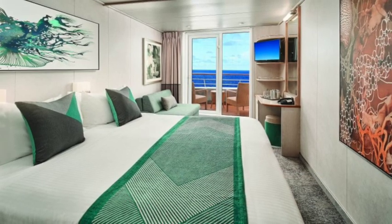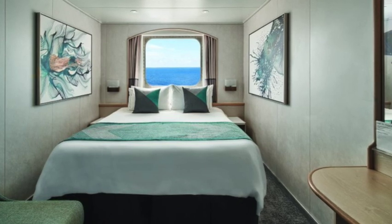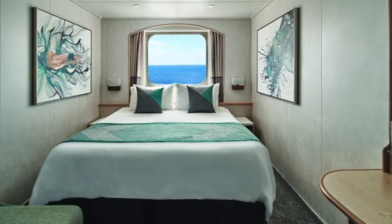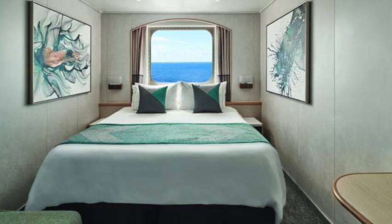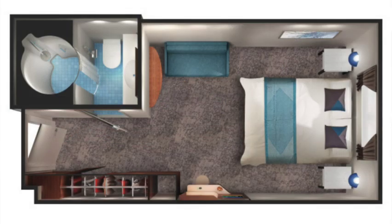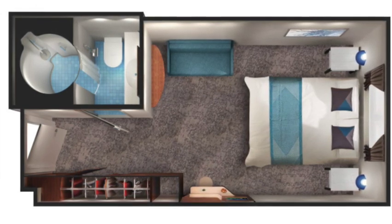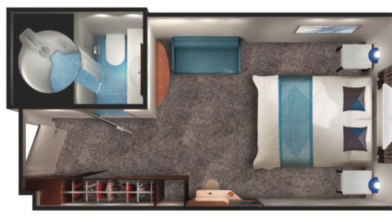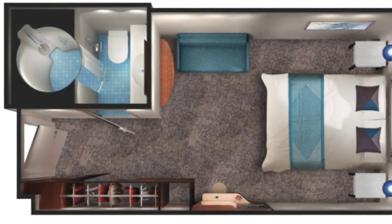The next class of rooms is the Oceanview room. 149 square feet with a queen bed that can be split to be two twins. You've got your bedside tables and lights. Got a small sitting area and a little desk. And the rooms come with either a picture window or a porthole. You can see from these overhead views in the schematics, the setup can either have the queen, like I said, with a table on each side of the bed. And you've got a little couch, of course, closet when you first come in, and a bathroom with a shower.